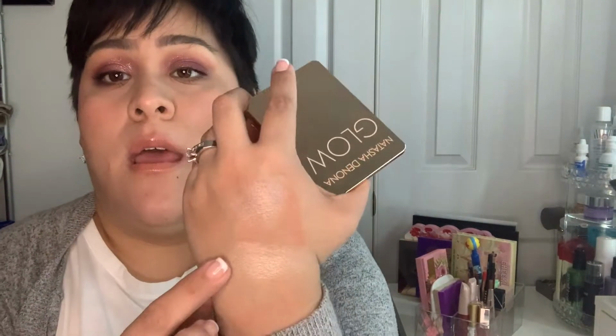Here, I'll show you this one. This is a little bit more natural than the first one, but it's still very pretty, and it's a little bit more nudie, like a little bit more champagne-y. So I really enjoy these two, and I love them so much. And like I said, this is my favorite one out of the two. So yeah, these are really, really good finds of this year.